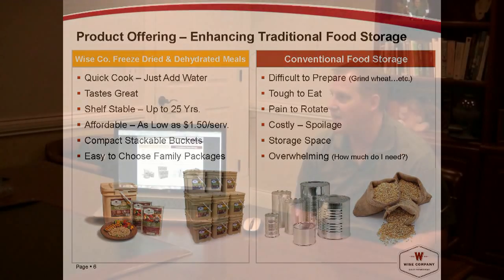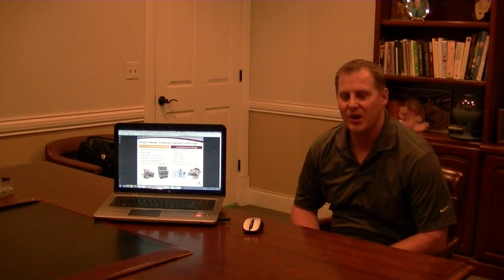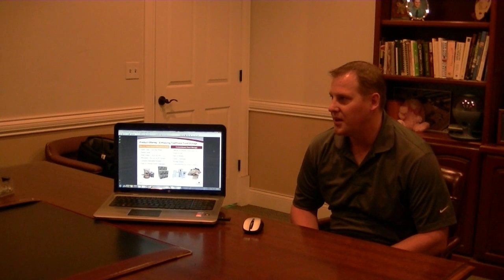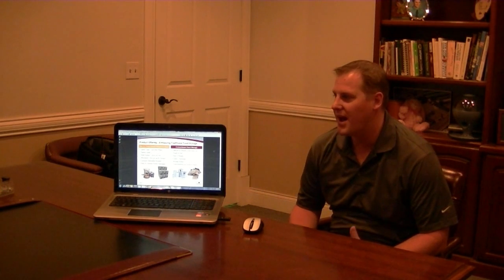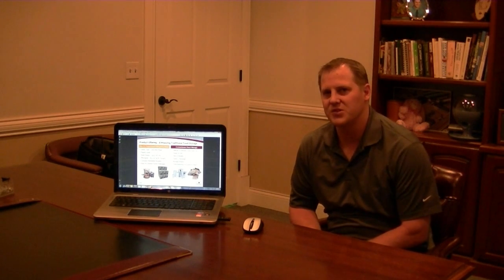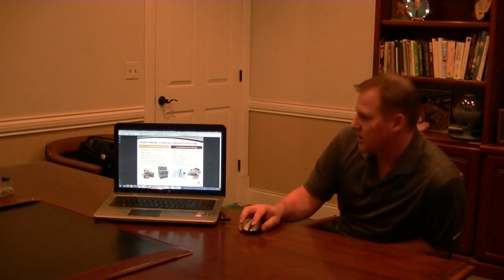The food tastes great. As we advertise Wise Company as gourmet food storage, we really feel that we are producing a restaurant quality food, something that you would even enjoy eating for everyday use. It's affordable. You can get packages as low as $1.50 per serving. And with the compact and stackable buckets, a year supply for a family of 4 takes about as much room as a traditional washer and dryer. So it's very, very easy to store.